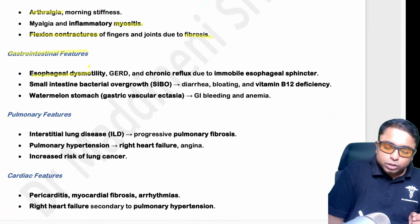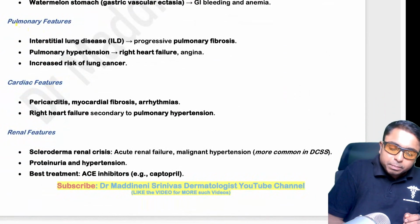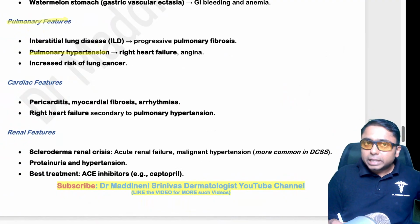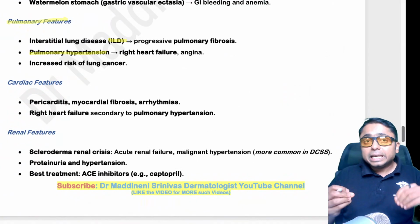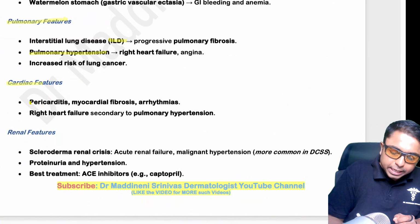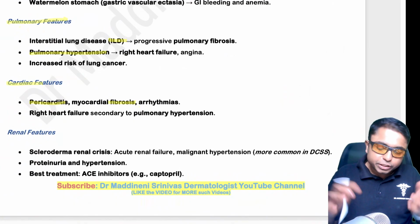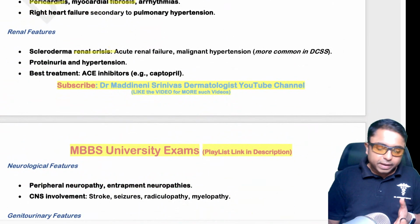Gastrointestinal system: esophageal dysmotility, GERD, SIBO. Okay. And pulmonary features, very important: pulmonary artery hypertension in the case of the limited variety, interstitial lung disease and pulmonary fibrosis in the case of diffuse variety. Cardiac features, you can remember restrictive cardiomyopathy, and also there can be pericarditis. Arrhythmias can also occur because of the fibrotic changes. Renal: there is going to be renal crisis, so renal failure can happen.